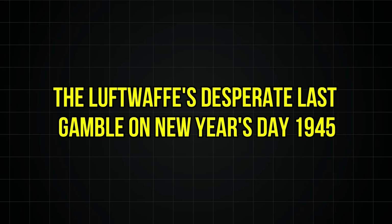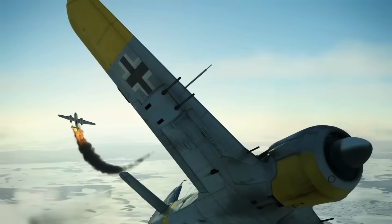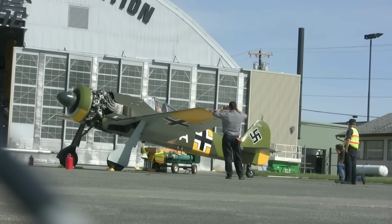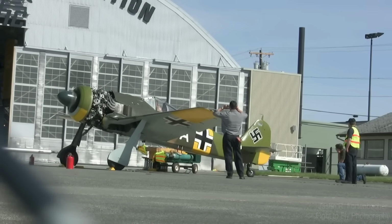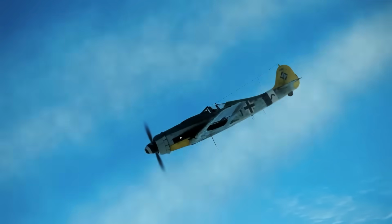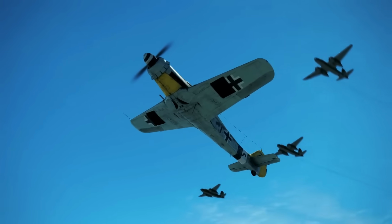Day 1945. As hundreds of FW-190s roared toward Allied airfields, their BMW 801 engines pushed beyond all limits. Some pilots reported their engines glowing cherry red, temperature gauges pinned in the danger zone. But they pressed on. Feldwebel Eric Baum later recalled, "My 801 was screaming like a wounded animal, but it gave me everything. Needed just 10 more minutes of power. Those 10 minutes changed history."